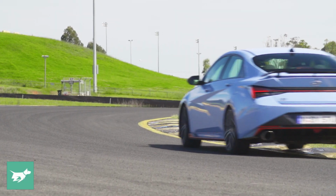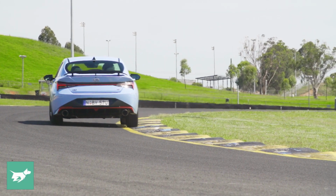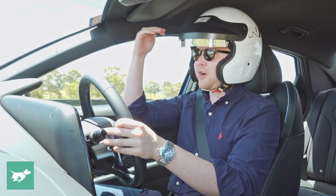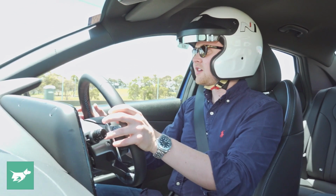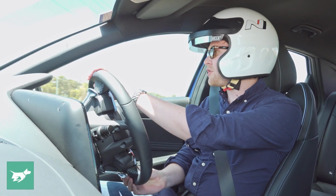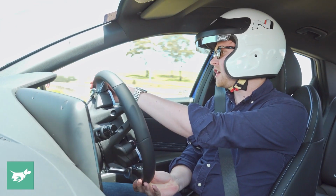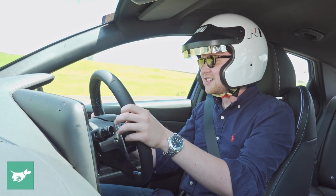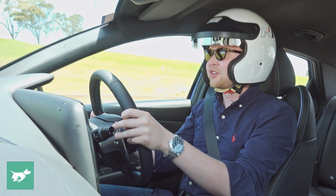I love all cars, but there's something about fast front drive which lets you jump from plateau to plateau as you start to learn the car and know the car. And this is just delightful. It's a really good effort.